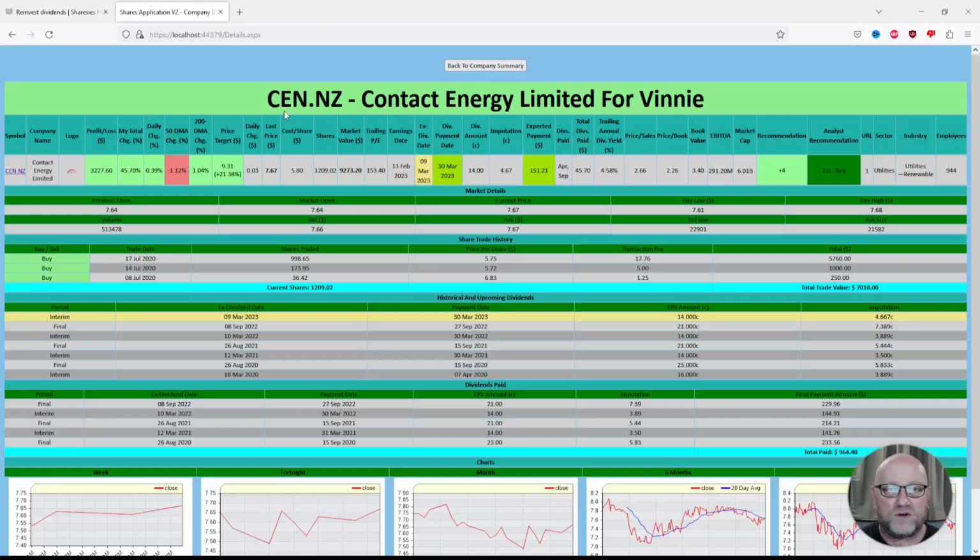And if we go and have a look at Contact Energy here, you can see here that the ex-dividend date is the 9th of March 2023. I've got, how much have I got there? Well, we got just over $9,000 in this particular one. We've got over 1,200 shares, and at the moment, it's looking like it's paying 14 cents per share, plus there's also an imputation credit, 4.67 cents, which is not a huge amount.